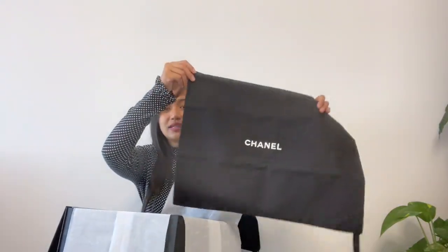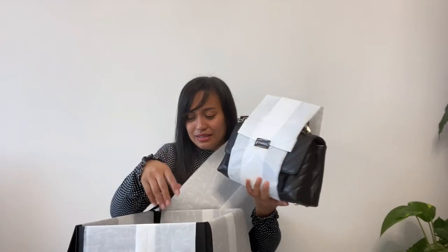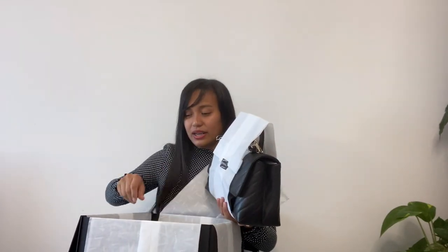So let's start with the dust bag first. Bonggang dust bag, napakalaking dust bag. Super nice. As in talaga, I cannot believe na we got to source this out. Kasi sa dami ng VIPs nila, tinanggihan nila to. Then maybe because they don't need this kind of... here it is. And this is your care card or care kit.